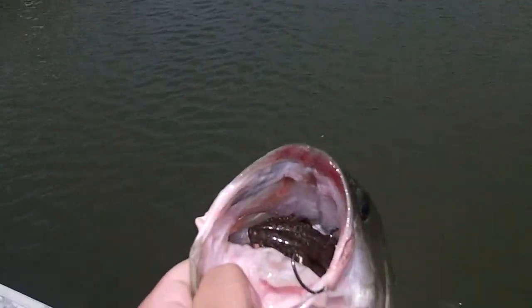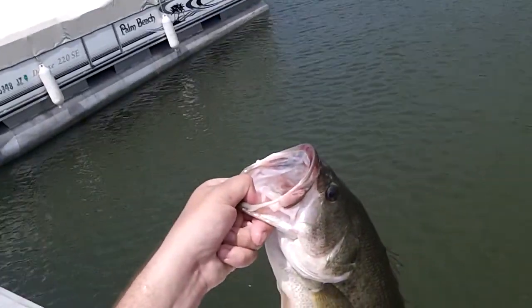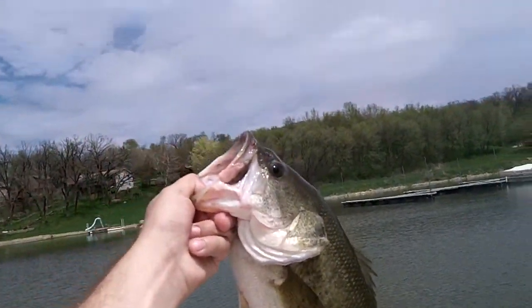Oh my god, guys. Conviction Craw down there. Oh my freaking god. Another pig, skin hooked him. Look at that, guys. Skin hooked. Another freaking pig, guys. No freaking way.